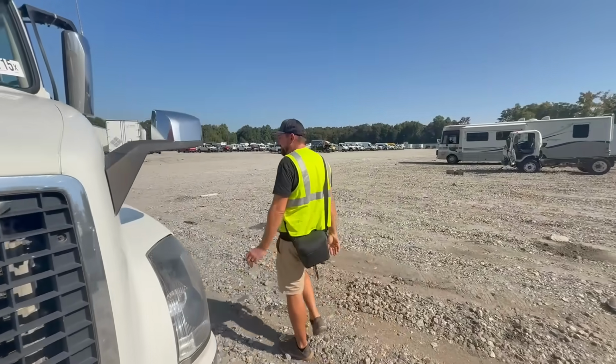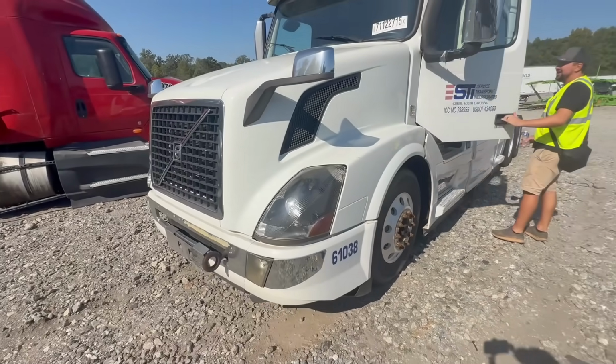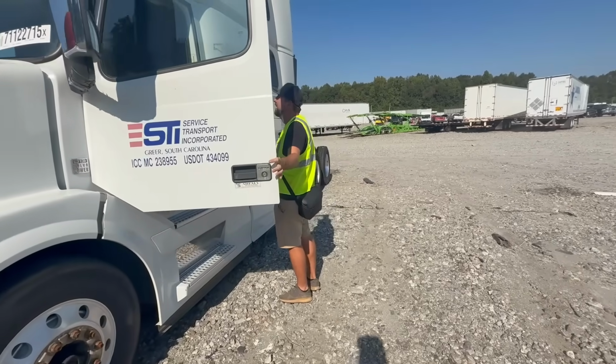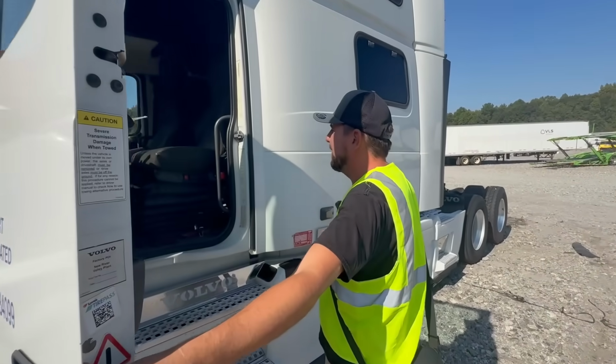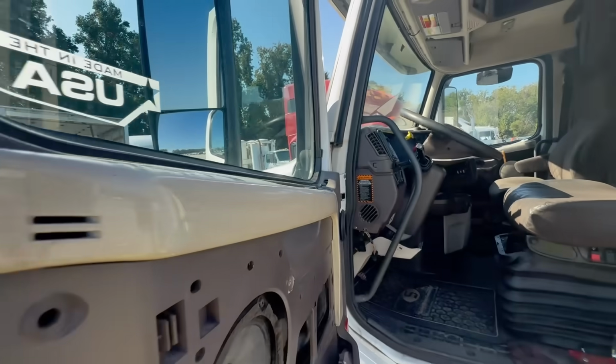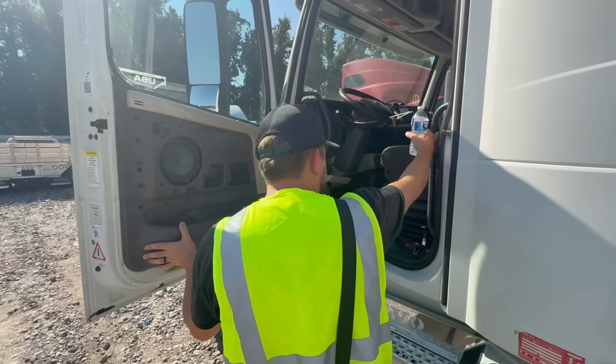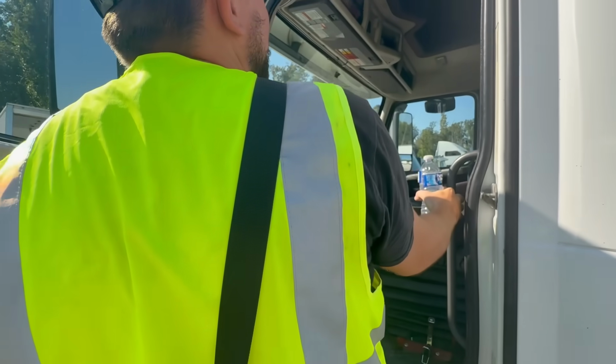Overall, the body's in great shape. Like I said, clean title, never really wrecked. It's just mechanical problems. Ooh, the insides are definitely a little rougher than I thought they would be, but check out this door panel. Dang. I mean, it's got over 1 million some miles on it, so it's seen some wear and tear in its life.